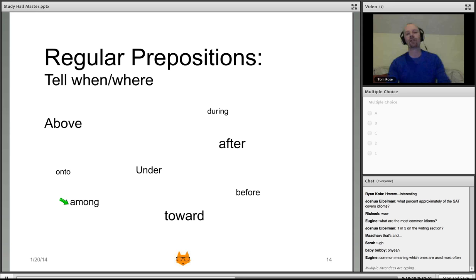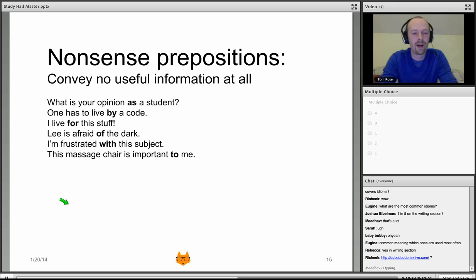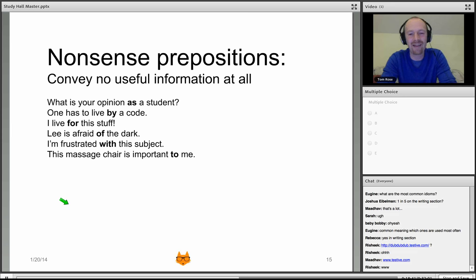So let's move on from regular prepositions to what we're going to call nonsense prepositions. Nonsense prepositions are a whole new class of preposition. We call them prepositions, but they should really have a different name because they actually don't convey any useful information.